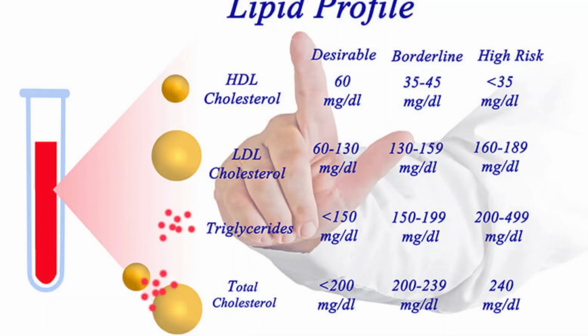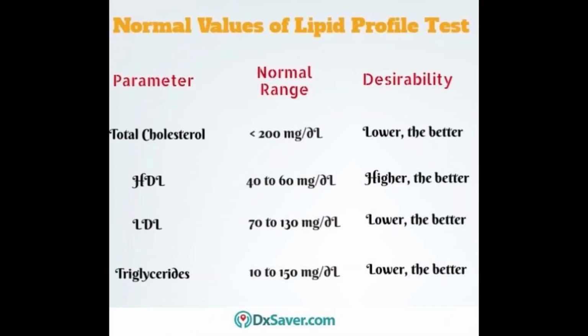And now I'll tell you about the results. What are the normal levels of this lipid profile test? Cholesterol levels are measured in milligrams of cholesterol per deciliter of blood. Ideal results for most adults are: LDL should be 70 to 130 milligrams per deciliter. The lower the number, the better. HDL should be more than 40 to 60 milligrams per deciliter. And HDL is a good cholesterol, so the higher the number, the better.